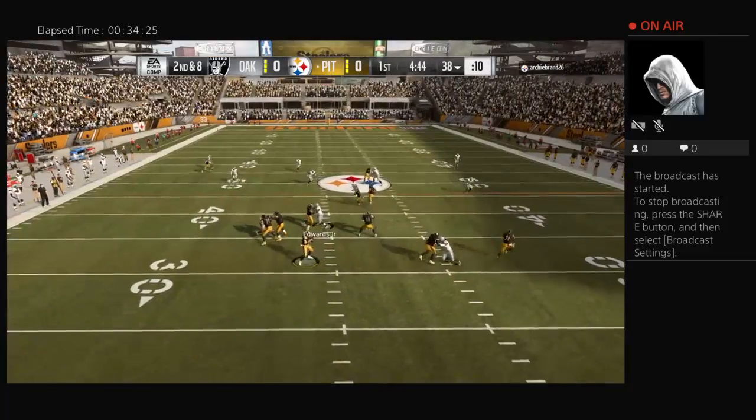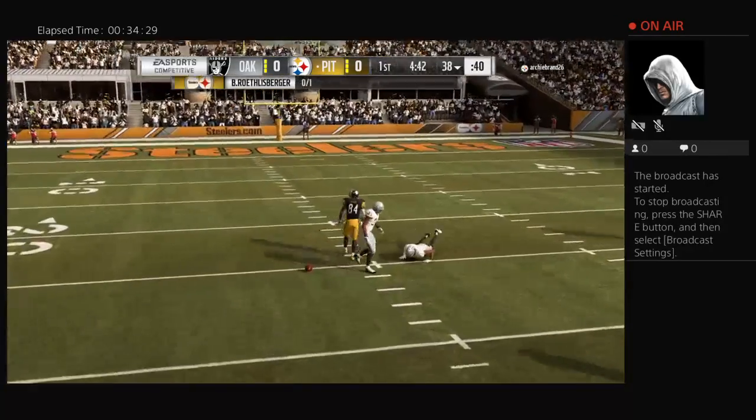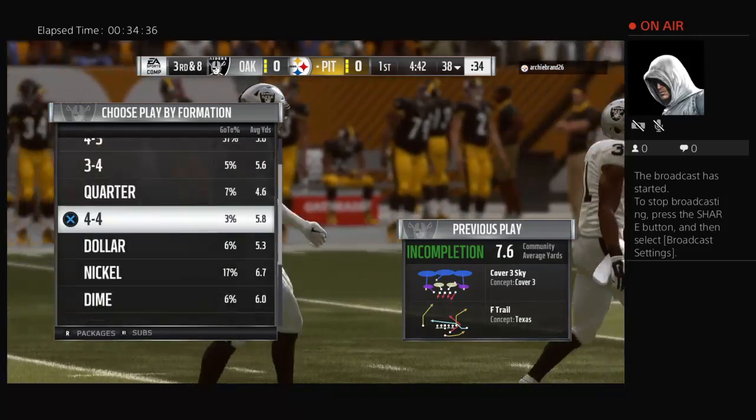Now Roethlisberger to throw on second down. He's going deep for Brown. And incomplete there. A nice hit jars the ball free and brings up third down.